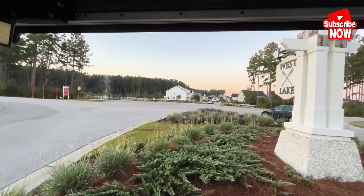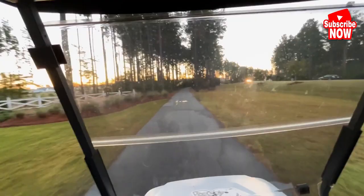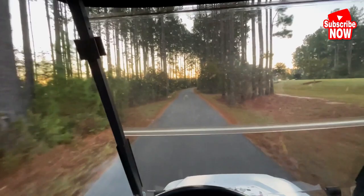All right, so here is the golf cart trail. Don't mind my little dirty windshield. I gotta wipe that off. It was rainy yesterday, but here is the trail. It goes down the left-hand side. There is a trail on the other side of the road too, but it doesn't go as far. There's gaps in the trail. This side of the road has a full trail.